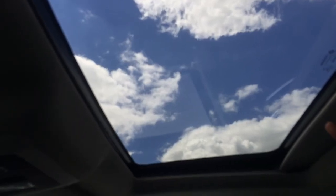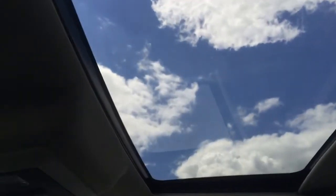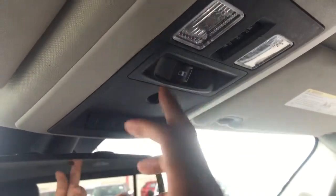And up above, look at this beautifully large sunroof. You're gonna enjoy that during the summertime. Look at the beautiful sky. You can drive with that open sometimes, enjoy your day. You also have your remote, your control for your back sliding window, as well as a universal garage door remote.